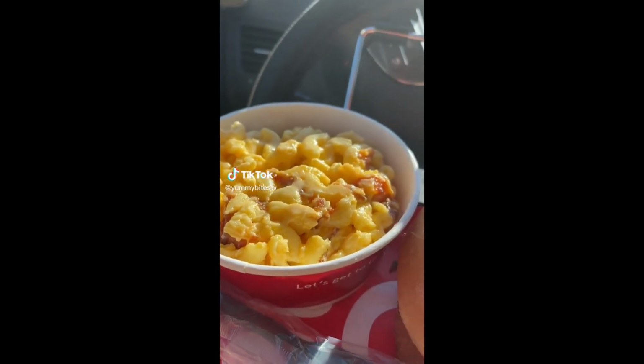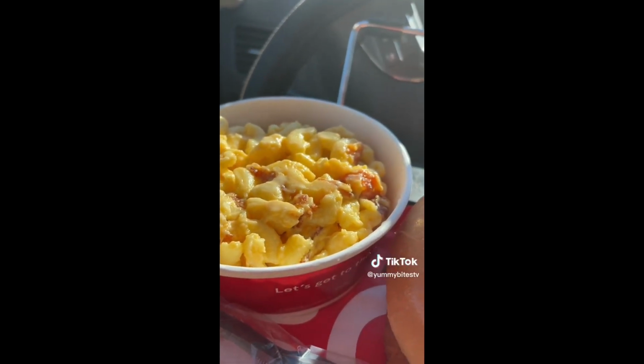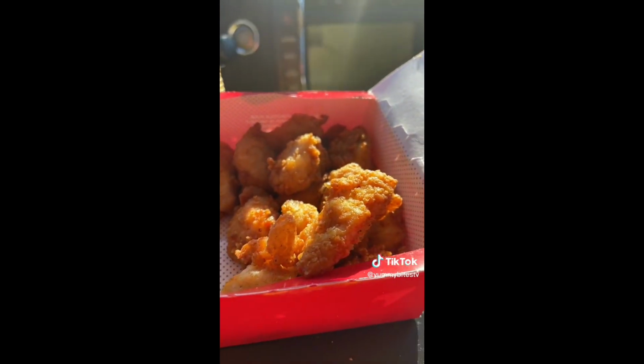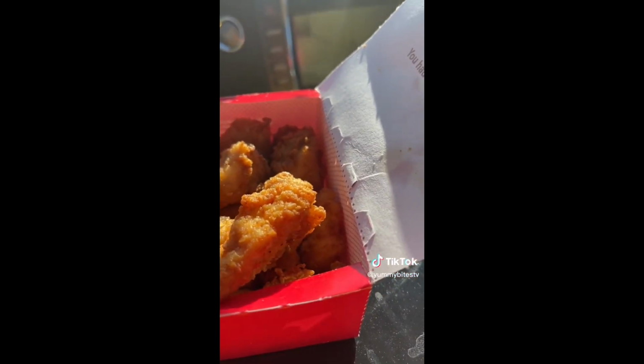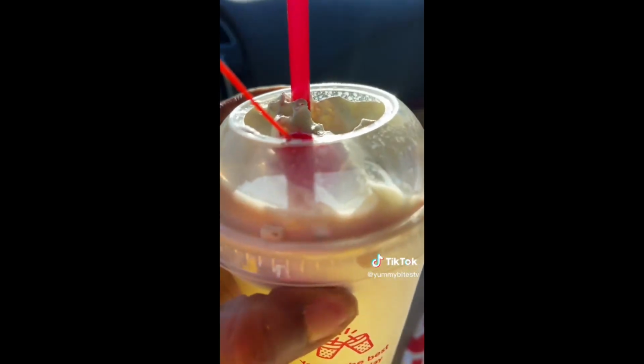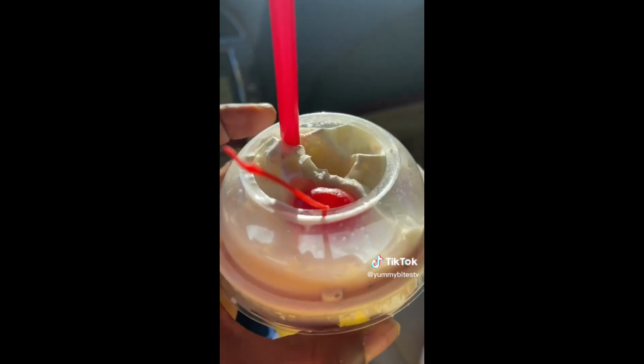Oh man, we got Chick-fil-A, y'all. Look at that mac and cheese. It is still hot. We got a spicy chicken sandwich. We got their waffle fries. We have some chicken nuggets. And we have their new peppermint chip shake. Hopefully it's good.